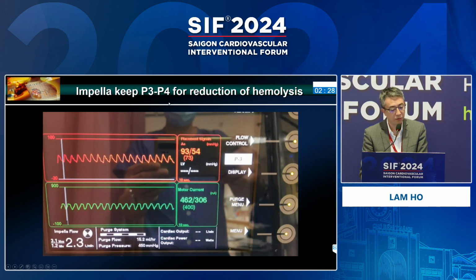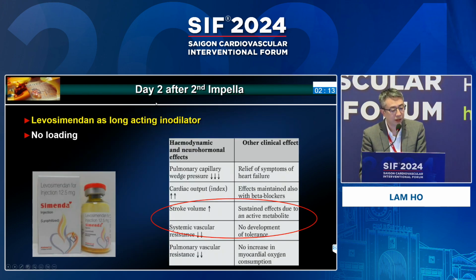And remember, you keep the impeller in P3 to P4 only, otherwise you have hemolysis. With the patient with severe MR, moderate MR, very likely will have hemolysis. So you have to keep P3, P4. And day 2 after impeller, we give levosimendan, which is a long-acting inodilator. It also causes decrease in systemic vascular resistance, but increase in inotropic effect. So the tips and tricks is no loading, just give it as infusion.